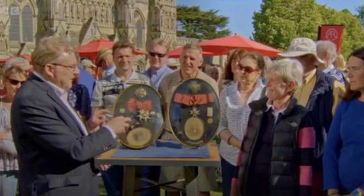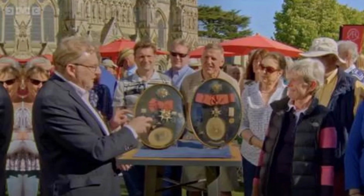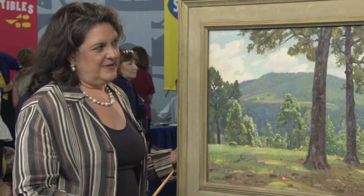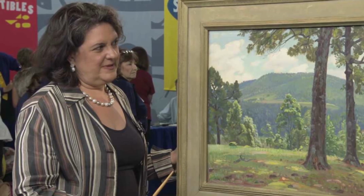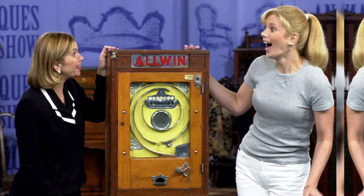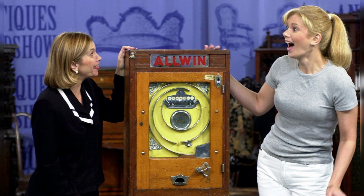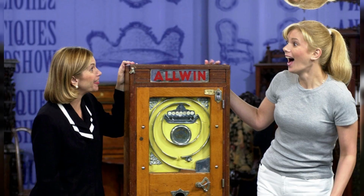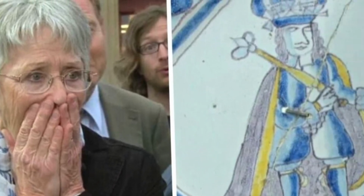Unraveling the mystery of the medals. As Mark Smith carefully examined the medals, he noted that one dated back to 1808, placing it firmly in the Napoleonic Wars era. Another, adorned with 5 clasps, commemorated the Syrian campaign of 1840, a conflict that saw British and Austrian forces intervene against Egyptian ruler Ibrahim Pasha.